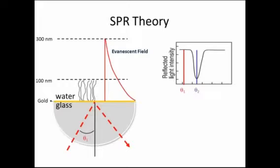Surface plasmon resonance is a powerful technique to measure biomolecular interactions in real time in a label-free environment. SPR is an optical technique that measures the refractive index within 300 nanometers of a sensor surface. Now, surface plasmon is basically an electromagnetic wave propagating along the surface of a thin metal layer. And here in our example, we have gold.